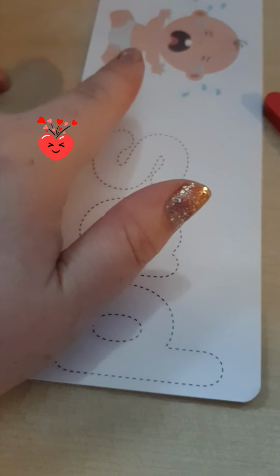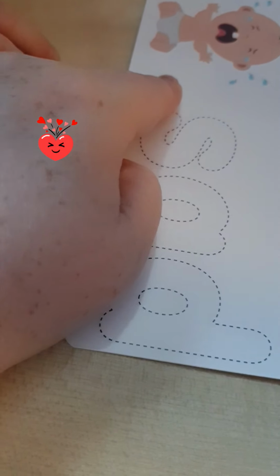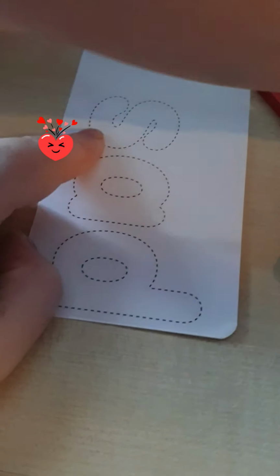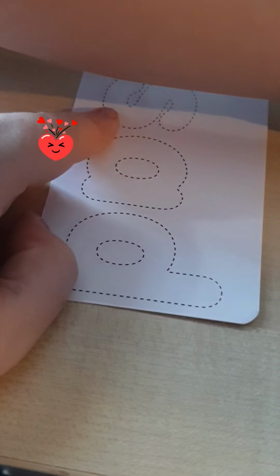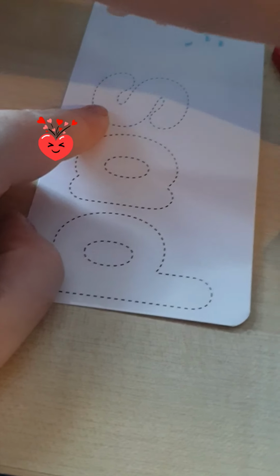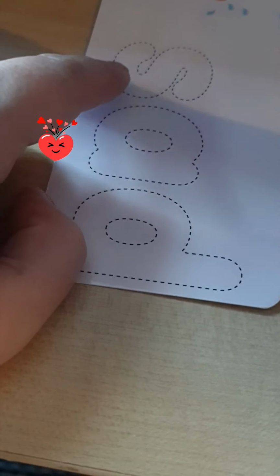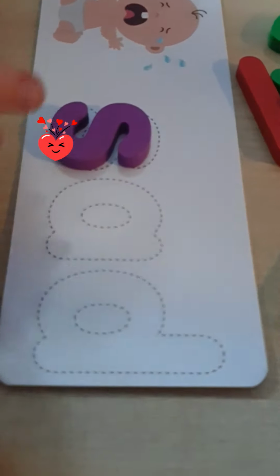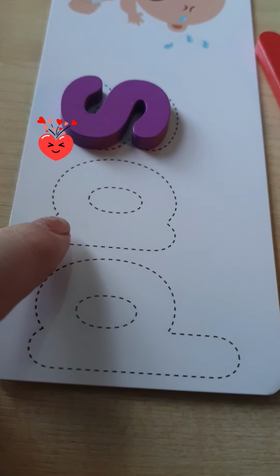Quiet. What emotion is he? Sad. Good girl. So what letter goes here? What's this? You looking? What letter is this? A. Why the A?